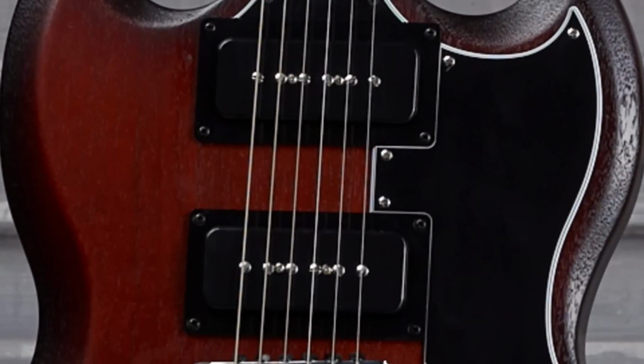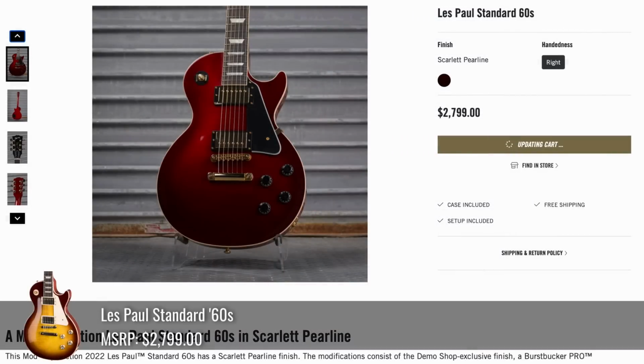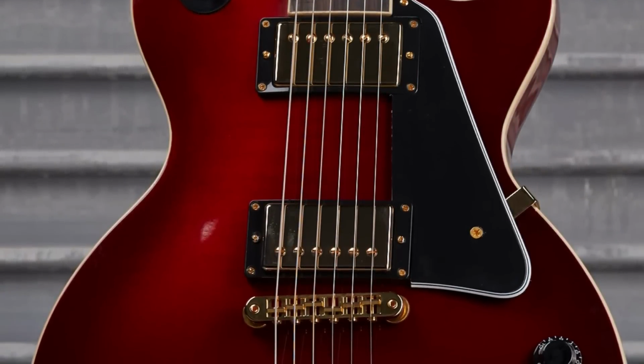It's kind of fascinating. Not enough to buy to document, but it's got some cool colors on the back too. And then this darn thing. I thought for sure this was a dressed up Les Paul Modern. They get us all the time making it look like something that it's not. But this time, it's not. It's a Les Paul Standard 60s.